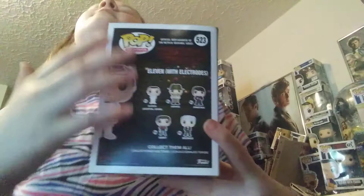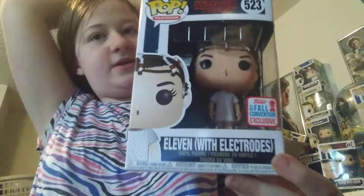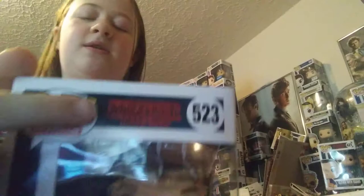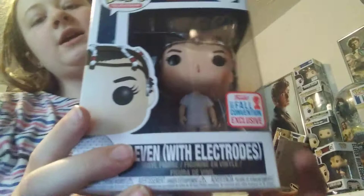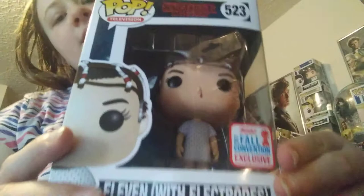Okay, so then we have the front of the box where it's just the same as this side of the box, only you cannot really see it that well, but I promise you it's the same. And it says Pop Television right here, and Netflix original TV series Stranger Things, and it has a number, which is number 523, which again is different from 11 with Eggos. Her number is number 421, and then it says Pop Television right here, and then she has her sticker right here, and it says Funko 2017 Fall Convention Exclusive, and it has the little Freddy Funko Eiffel Tower right there. Not Eiffel Tower, I don't remember.